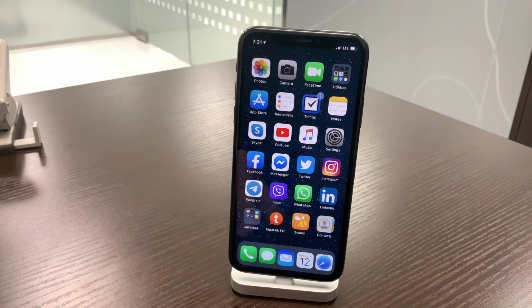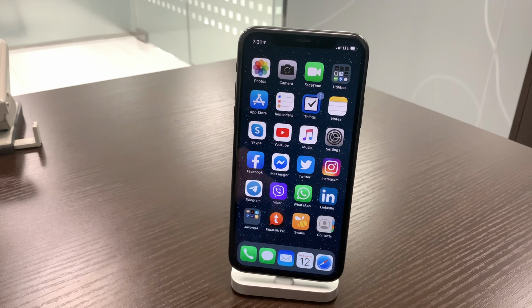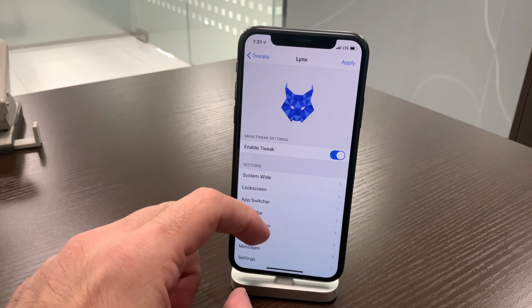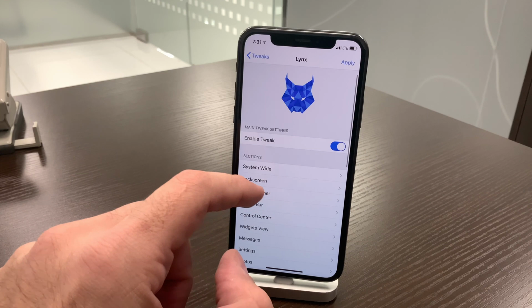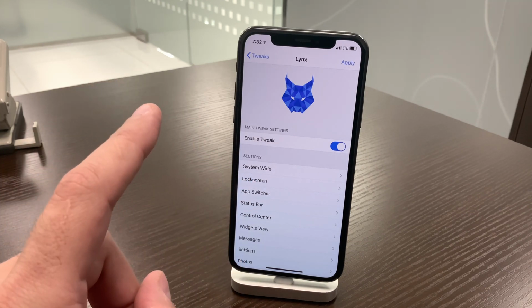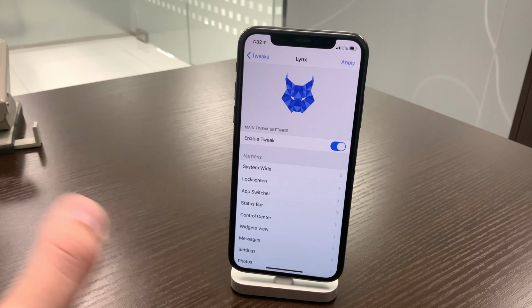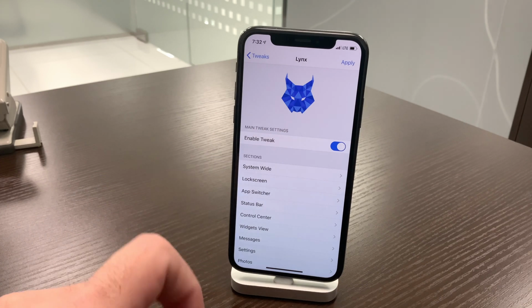The first thing you can notice here is that the badge has a blue color, which is linked to the color of the icon. So it gives you this customization. Also, there are many different things that you can customize on your phone, which is pretty cool. However, this is a demanding tweak, so pay attention. It might crash your device if you have too many other tweaks installed. So if you want customization, I highly recommend Lynx, because you can do all in one.